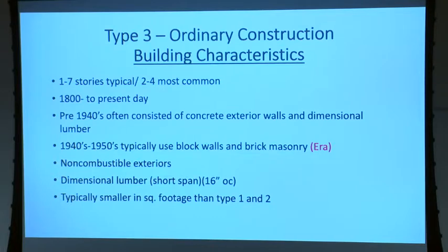The 40s consisted of concrete exterior walls, and then somewhere in the 40s they switched. Why did they switch? There's no building code that I have found that says why. I think a lot of this switch is determined by the actual contractor who is currently building. But somewhere between the 40s and on to the 50s, they switched to block walls and brick masonry as opposed to concrete. It is going to have your dimensional lumber. That's a true 2x4, true measurement. Again, the exterior walls, concrete or brick, are not going to contribute to the actual fuel load of the building.